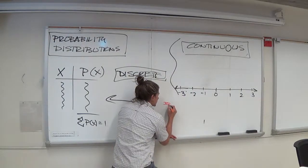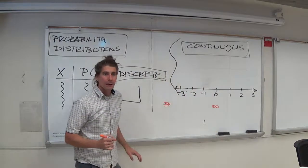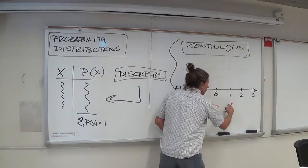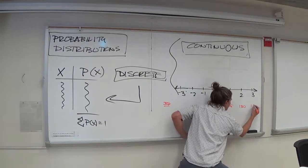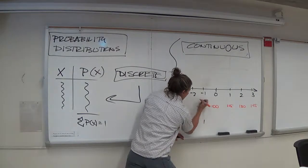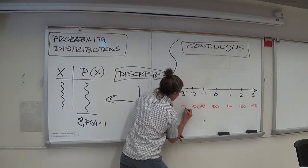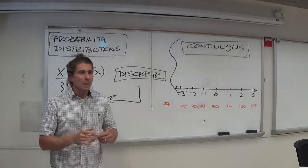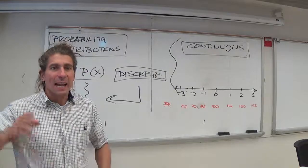You can have an IQ scale that will have 100 in the middle. And then instead of having 1, 2, and 3, you're going to have 115, 130, 145. This will drop to 85, and then 70, and then 55. So, in other words, you're going to have different scales for different applications.